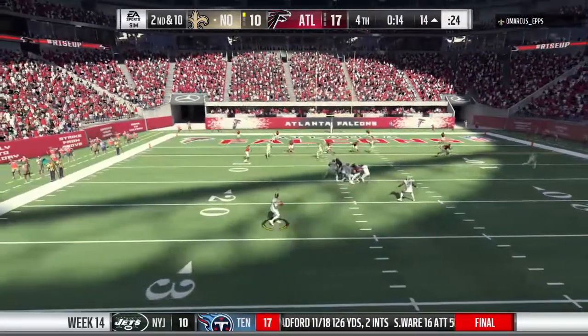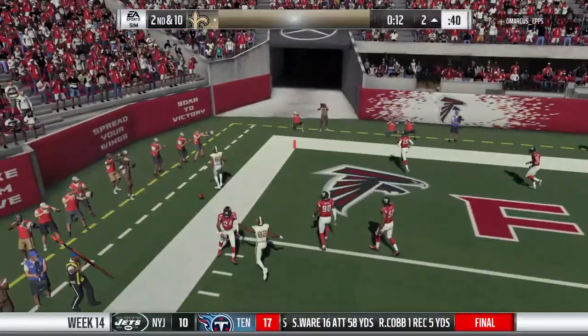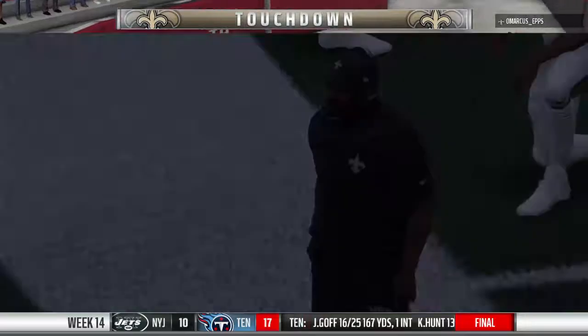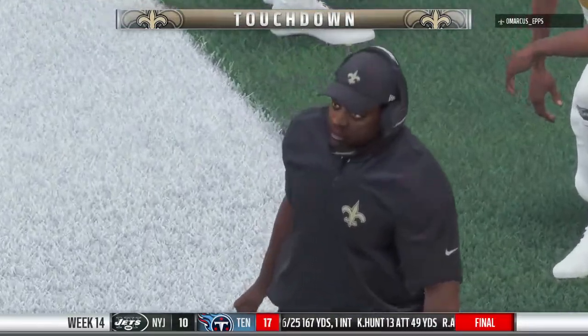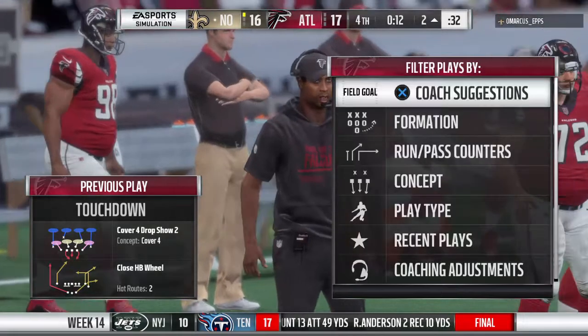To throw. Brady. And this ball is caught. It's a touchdown. And now in the final seconds, they're a PAT away from likely getting this thing to overtime.